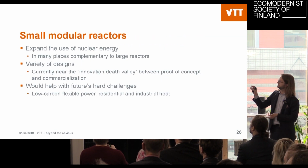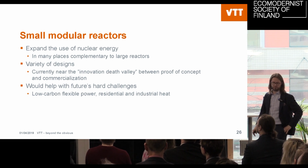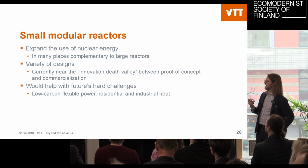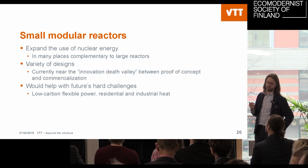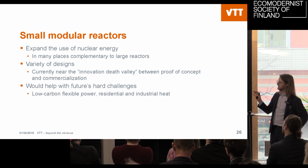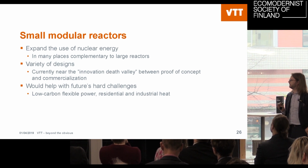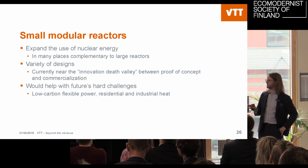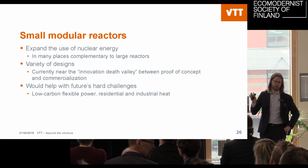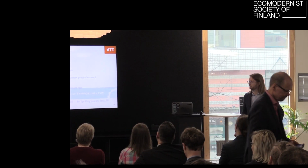Thank you. Finally, to conclude, small modular reactors expand the use of nuclear energy and in many places are complementary to large reactors and renewables, of course. There are various designs, but currently many of them are near the innovation death valley between proof of concept and commercialization, and would help a lot with the future's hard challenges. Thank you.